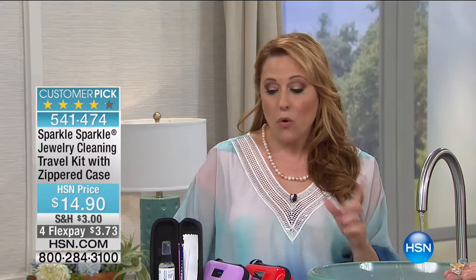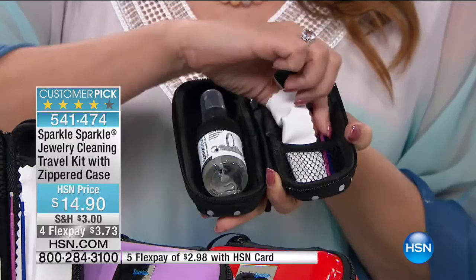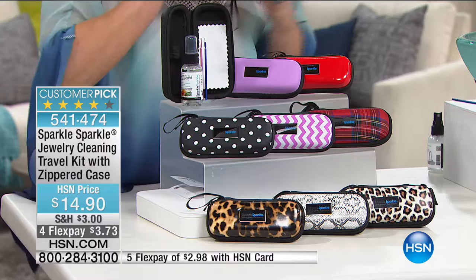So you're getting the spray, and this is the polishing cloth for your sterling silver. I love these little brushes because they get into the little nooks and crannies, and you're getting all this in a great case. This is the polka dot, one of your choices. We also have black, pink, and red. We have the plaid, the pink chevron, the lynx, the snake print, and we also have snow leopard here.